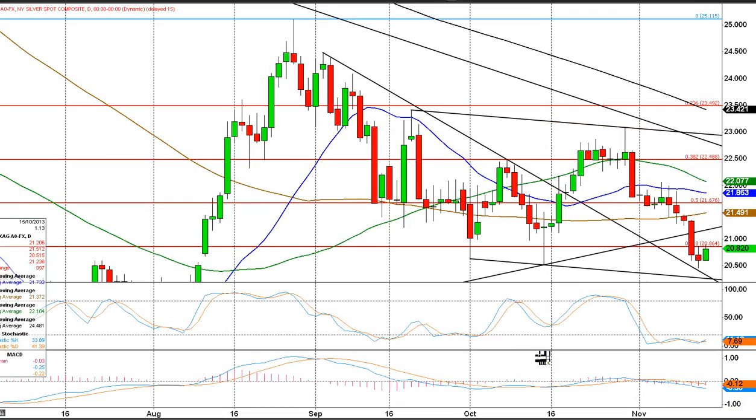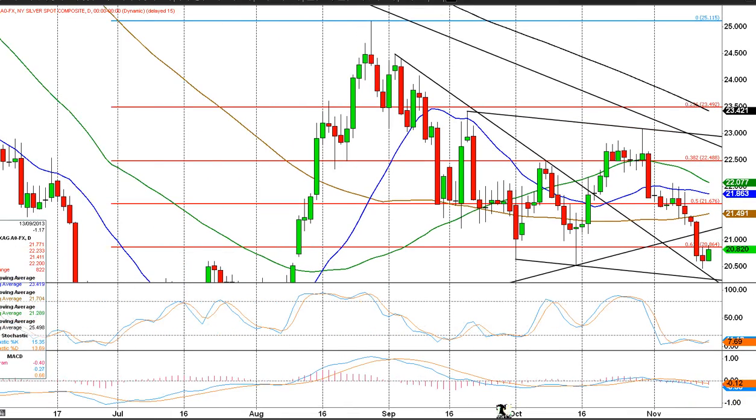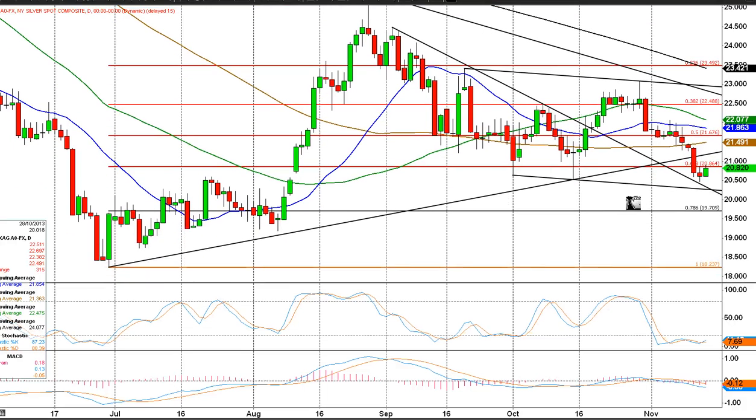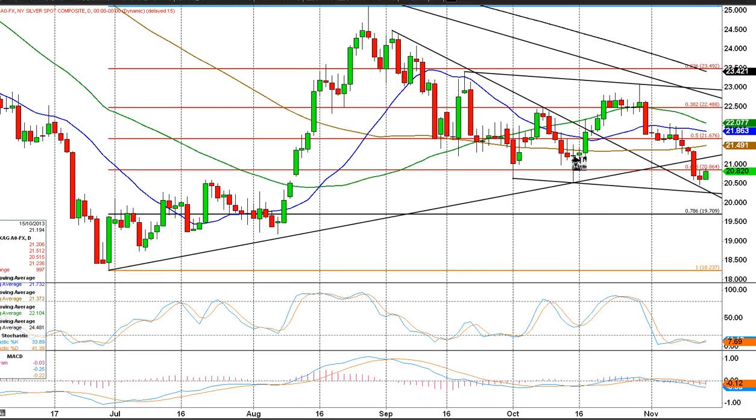We'll just go back to the daily chart. If this doesn't work out and we do break below the 2050 area, I think any longs really need to stop below 2040. We should be looking at this sort of area where these two trend lines intersect, which is around the 2025 area. So if we start breaking below 2050, 2040, we're going to see 2025, I think.